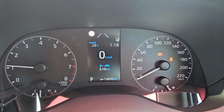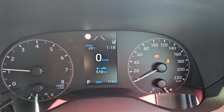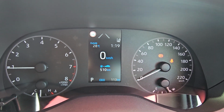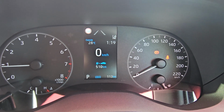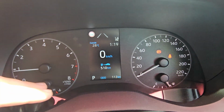1,490 kilometres. There we go, so I was reading the wrong bit. So we got 113 kilometres as it sits right now. That was the other bit, how far it is to the next service. So 1,490 kilometres as it sits right now on the odometer. Obviously no engine lights or dash lights or anything like that too. A couple little notifications here on the main display.